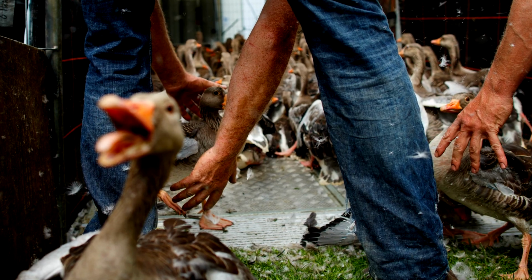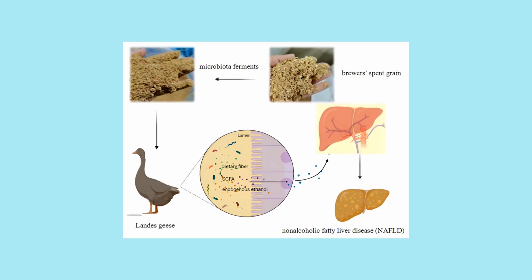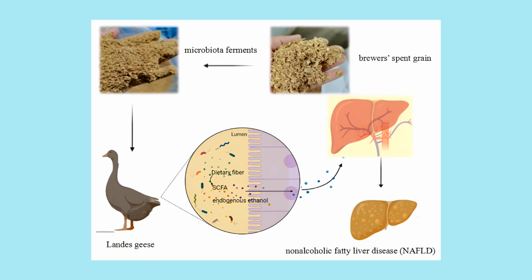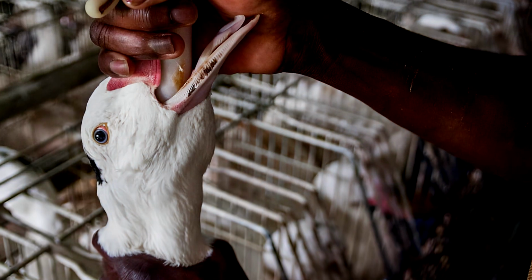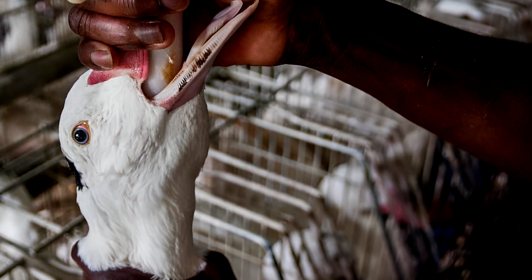While critics argue that the process is still inhumane, supporters point out that geese's unique physiology, including no gag reflex and natural liver fat storage, means they experience minimal distress during feeding.